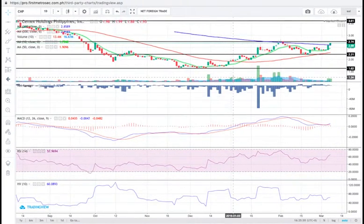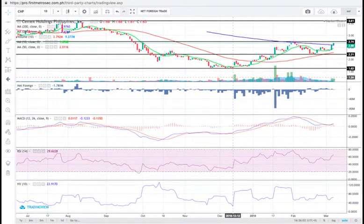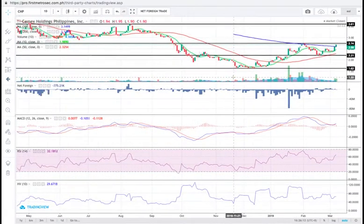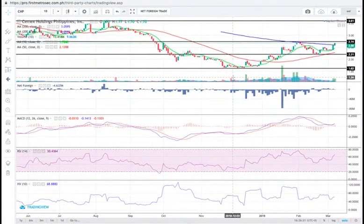If you have a position on CHP, you should be fine for as long as you are aware where your trailing stop loss is. But if you're just an expert when it comes to buying, but you don't plan your exit strategy, then you are in a bad position then. Okay, so you should know where to sell. Don't just keep on buying.